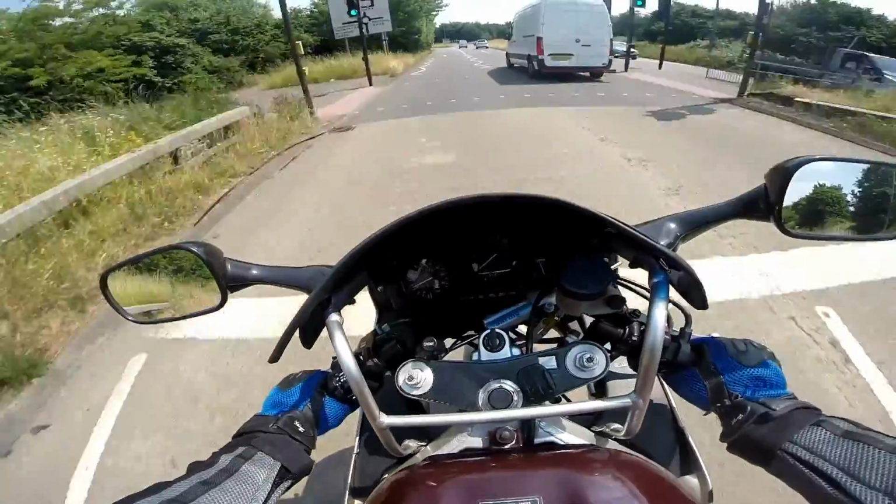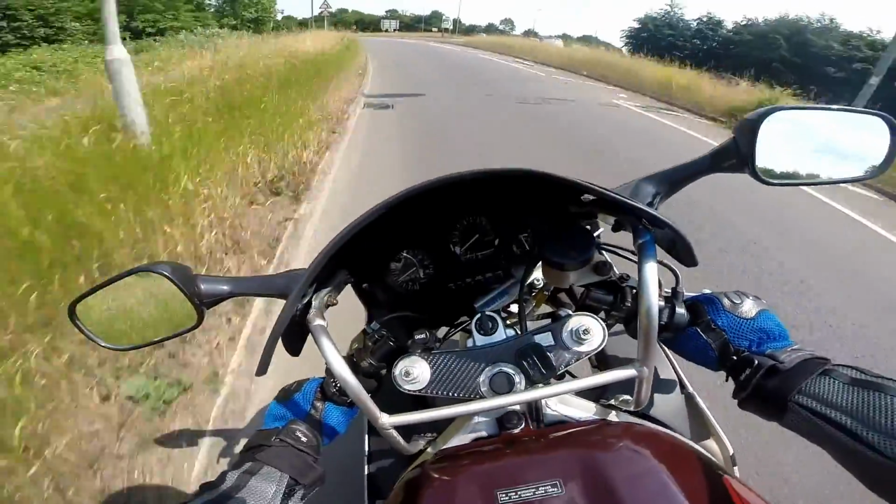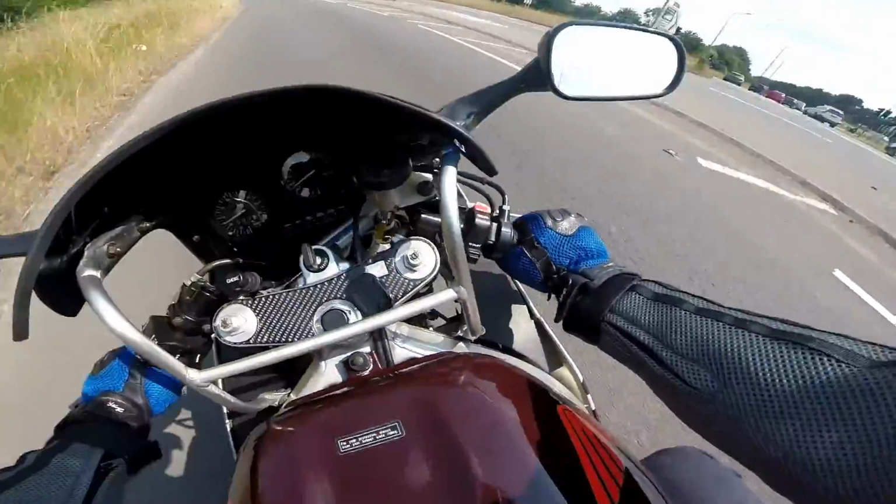Alright, so we're riding the Fireblade. If I wanted to tell you what my impressions are in just a couple of words, I would say the bike is very good.